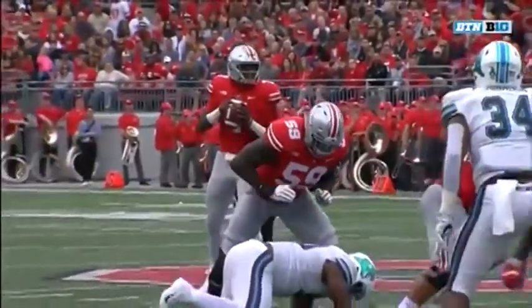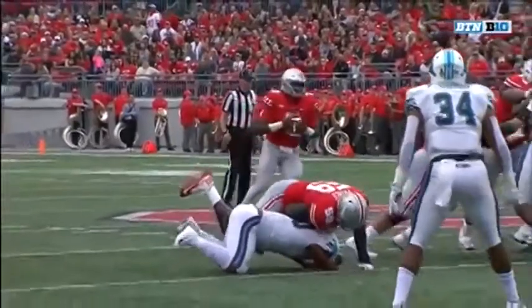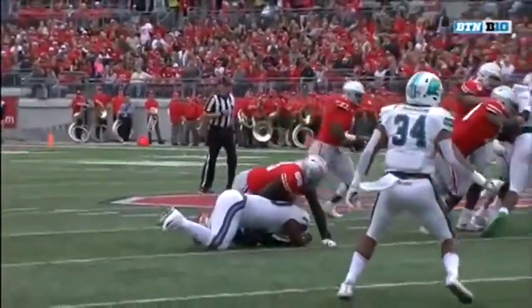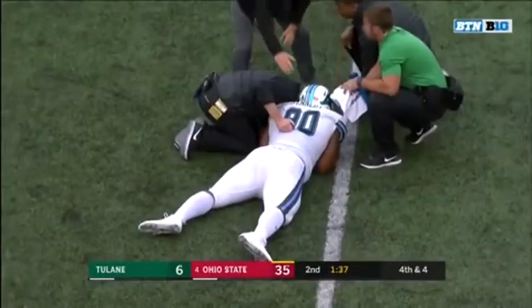Now, it appears that the umpire is looking at this play but passes on it, but we should have had a flag on the ground. This is the kind of action that leads to trouble later on. It should not be part of our game, and we must call these fouls.